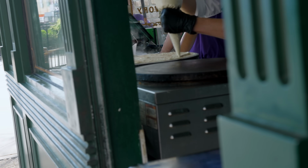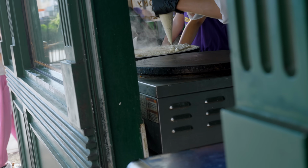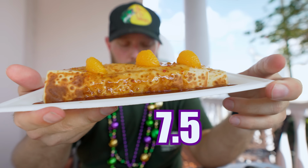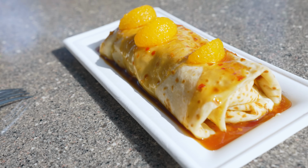One of my favorite things about the crepe stand is how fresh they are. They make them fresh to order. I was taking video of this thing, taking photos, and it was still piping hot when I bit into it. Sometimes there's a long wait, but it's so worth it. I would also give this like a 7.5, but like I said, I'm not an orange sauce person. If you love orange sauce, you're gonna love this.